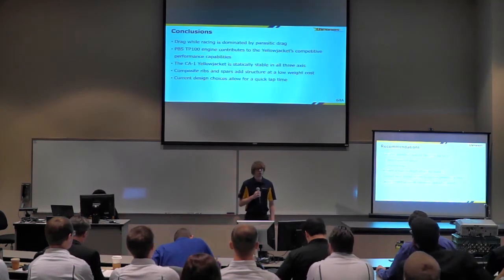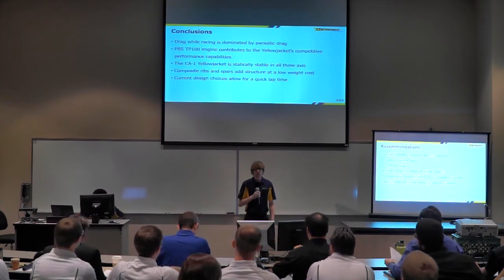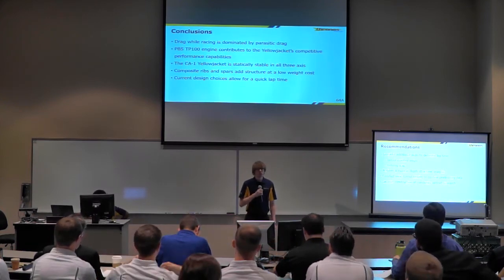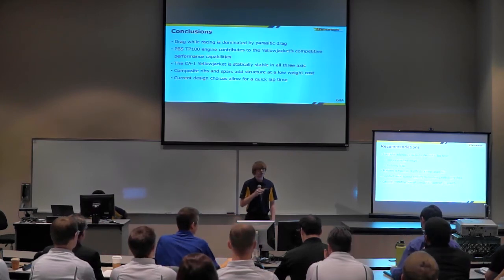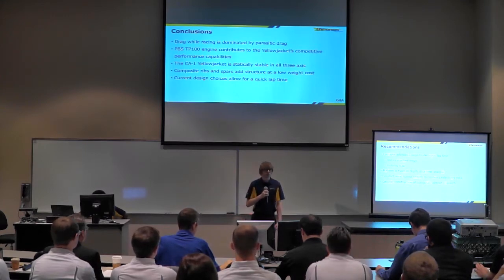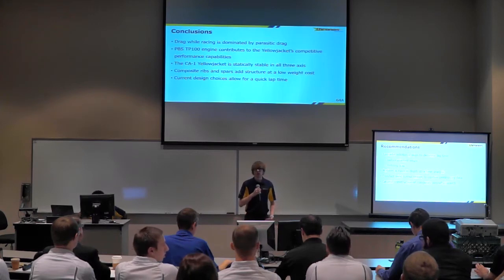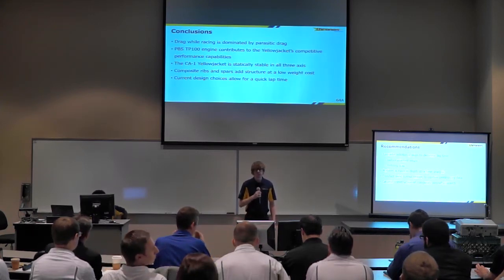Moving on to our conclusions and recommendations. In conclusion, drag while racing is dominated by parasitic drag. This was a key design factor which allowed us to make adjustments to our design as we move through the design process. In addition, the PBS TP100 engine contributes to the Yellowjacket's competitive performance capabilities, which will allow it to introduce this IF1 Plus aircraft racing configuration.